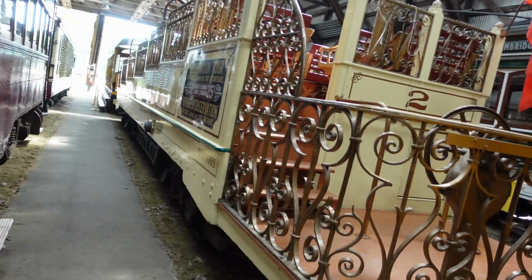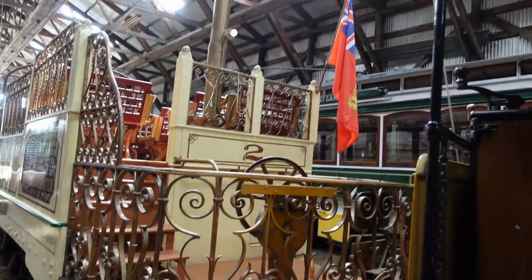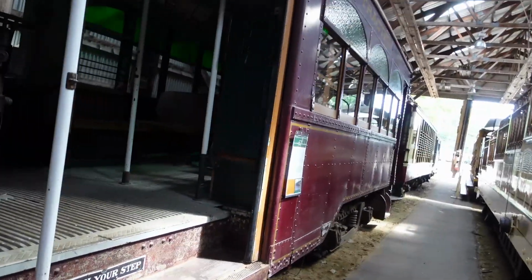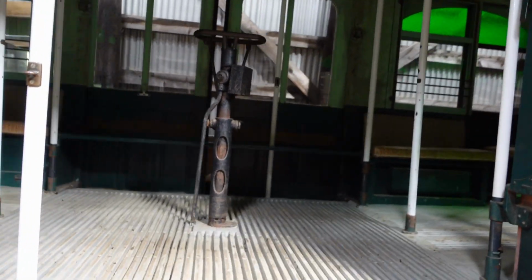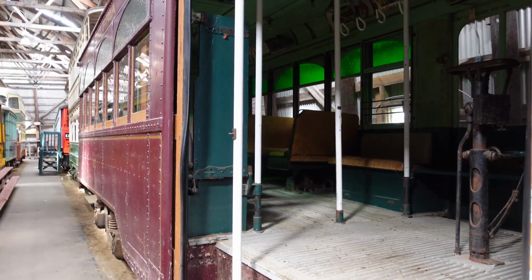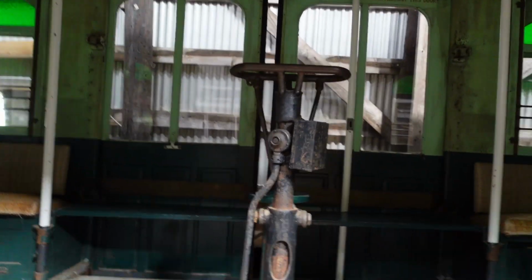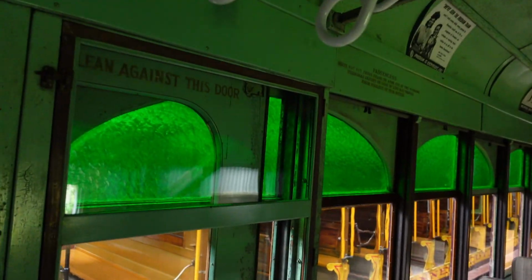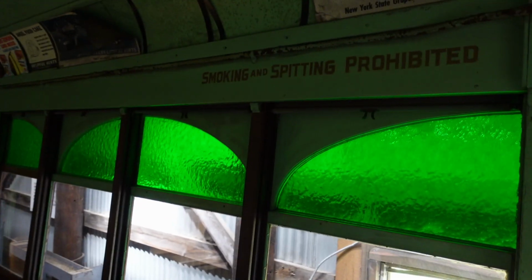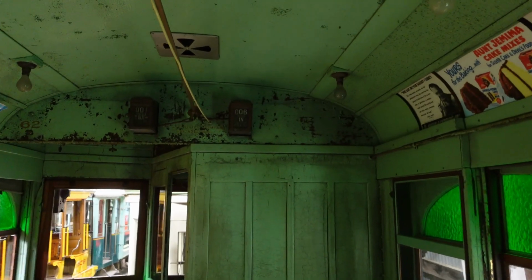You can see here we're just going up and down aisles here. Now we're on the other side of this tour streetcar from Montreal. This one here has a center exit. So this one here could be a Peter Witt design. And as you look down, they've got these green frosted glass kind of shading on top of the window panes, and it's giving the inside of this a pretty cool green glow.